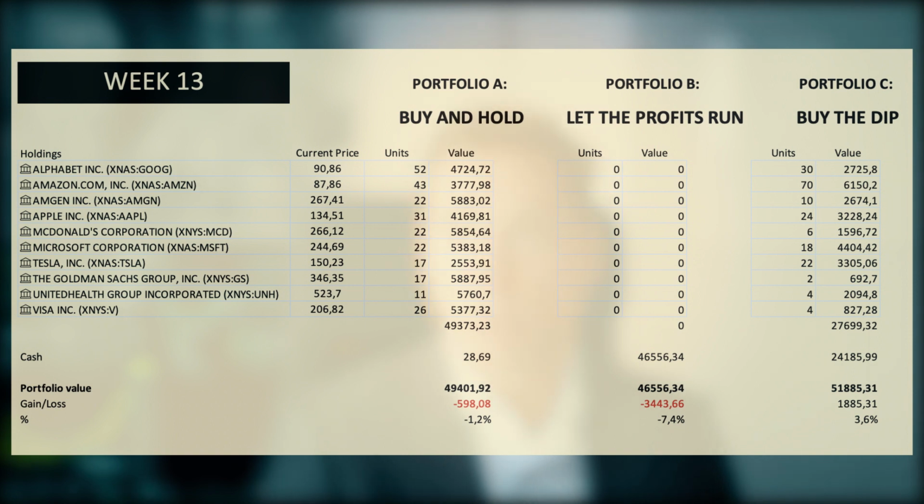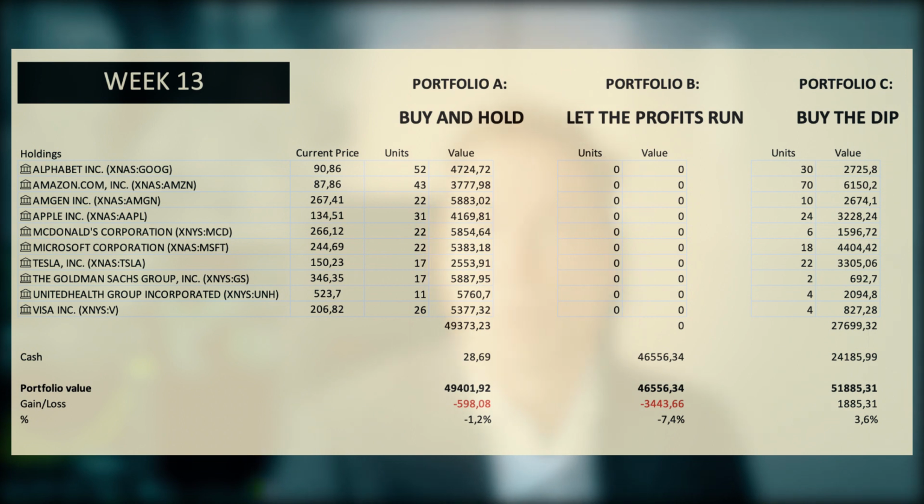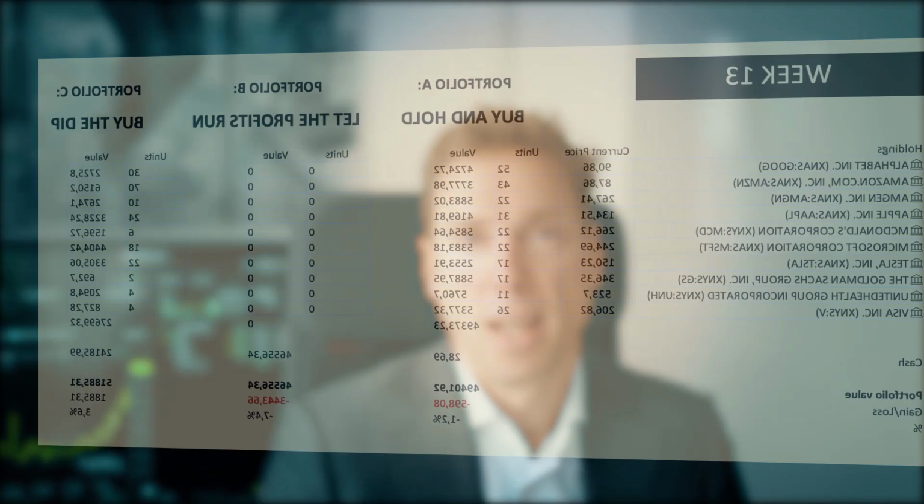Then we have the buy the dip portfolio, and that one is actually performing the best. At the moment it's up 3.6%. The let the profits run is down 7.4%. So the only one where we're going to see a payday is probably the buy the dip portfolio, but we still got a week to go, or I think it's 2 weeks to go. So let's see, maybe as Santa Claus comes in, and when the quarter is over, it's going to be nice to see them do the calculations.